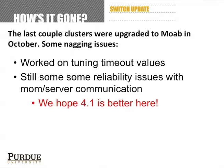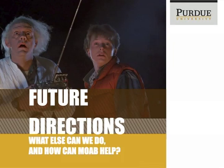So as I said, we just completed our last upgrade from PBS Pro to Moab in October. We're still working on a few issues. We're still new enough to this that we're trying to tune some timeout values, and we're still seeing some reliability issues with the mom and server communication. But we're hoping that 4.1 fixes that with the switch to TCP exclusively.